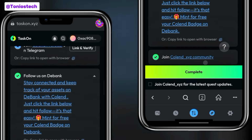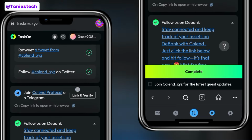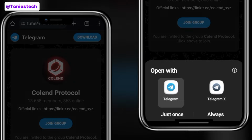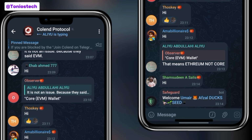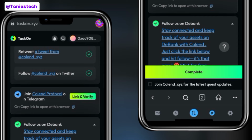But before I submit, remember, we've not completed the second task that requires our Telegram. So now I'm going to show you how to complete that task before you are able to submit this page. I'll need my Mrs. browser, and if you do not have yours already, I'll advise you go into your Play Store or App Store right now, download your Mrs. browser, or you can simply download Kiwi browser. The two work the same way.